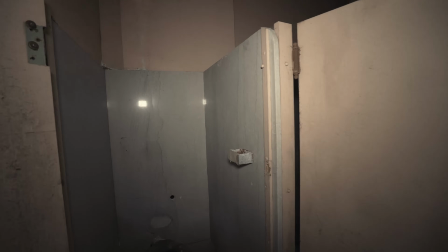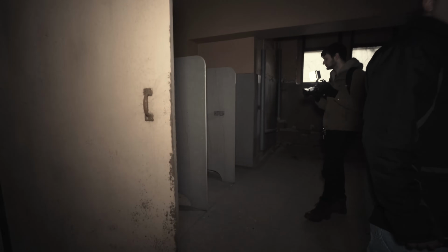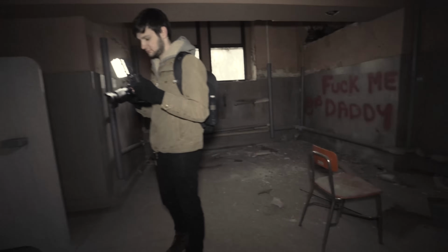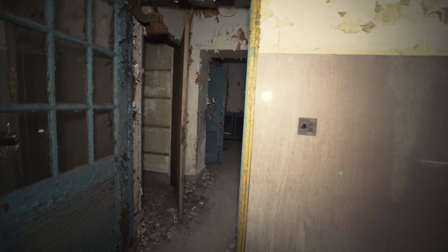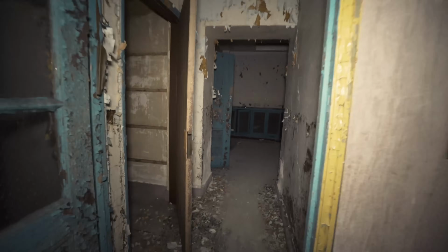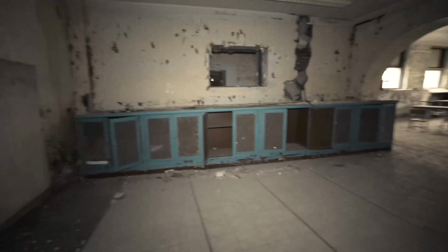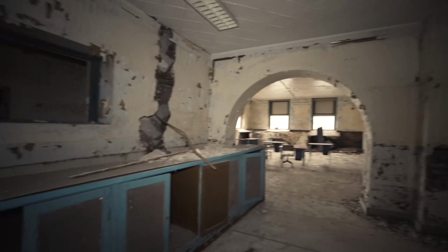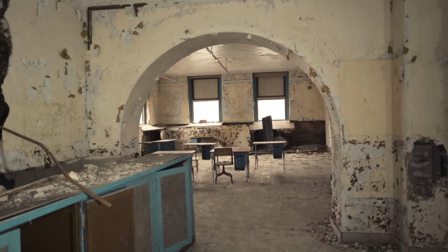You don't see marble bathroom stalls every day in an elementary school. Not today's. You don't even get wood, you get particle board. Original bells when you took apart. Cabinetry in here. What's in there? Oh, this is cool.